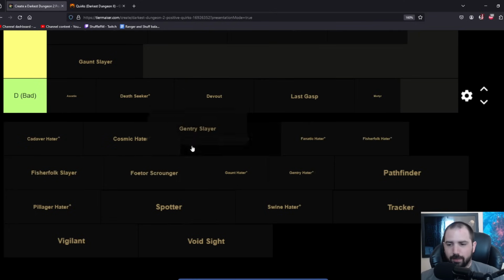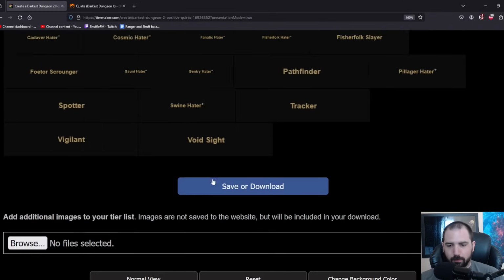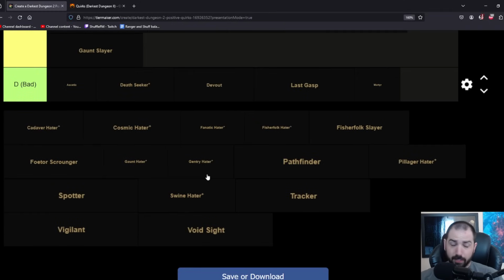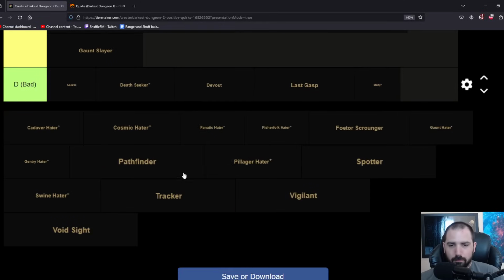You have Gentry Slayer. These are the Fetter enemies. Really good. Really good to just get through the death armor, because there is quite a bit of it, especially when they start healing. And is that it for Slayers? No, Fisherfolk Slayer. Also good. Alright. Just down to haters. Haters? And then scouting. Okay.